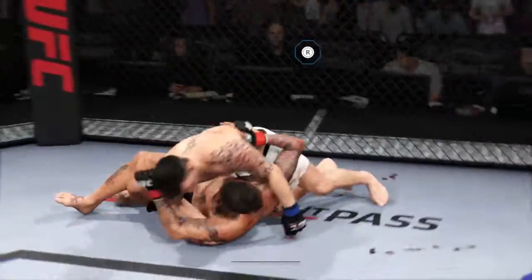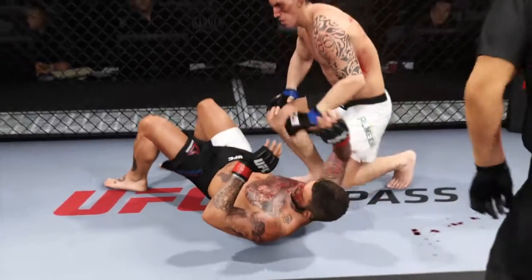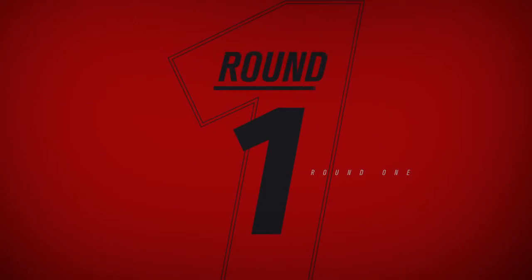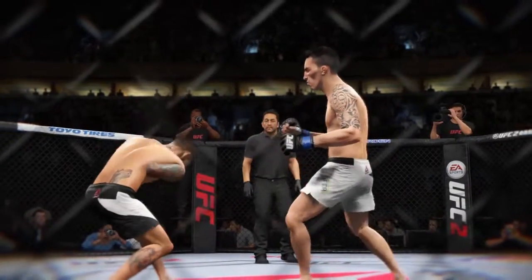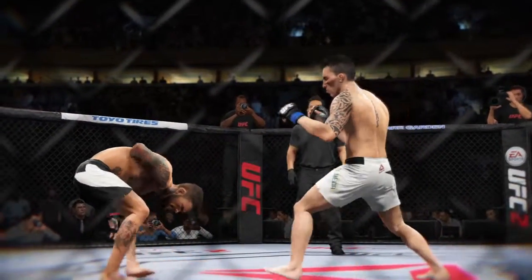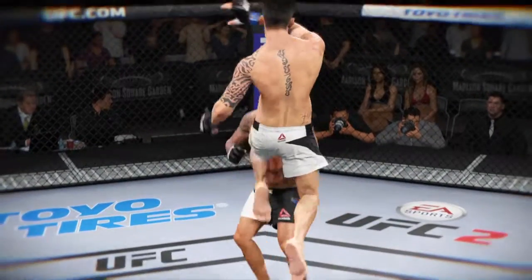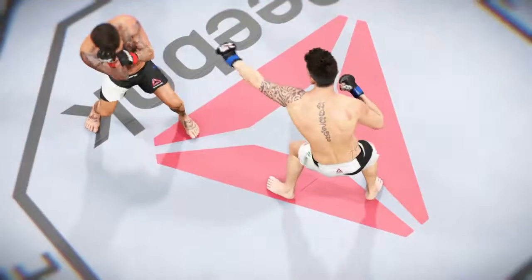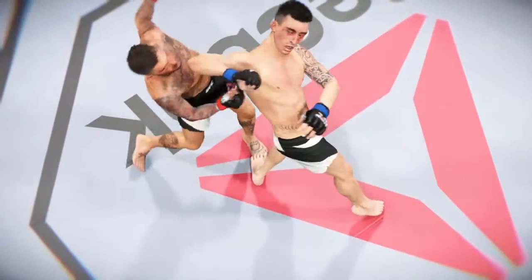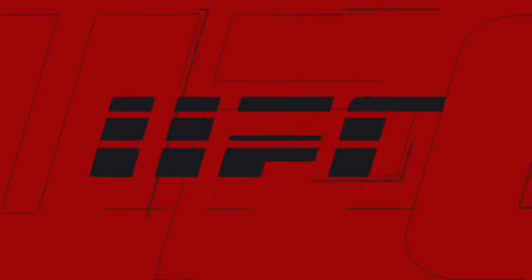Fight goes the distance. Joe, this was a great fight, a back and forth battle. And it's going to be very tough for the judges to determine who has earned the victory. Very difficult to pick a winner in this fight. It is really just a coin flip. Round two, beautiful technique on display here, and slams home the flying knee. Round three, look at this nasty elbow with perfect technique, lands right on the dome.